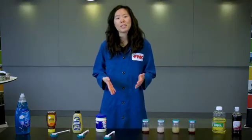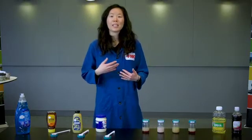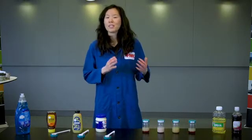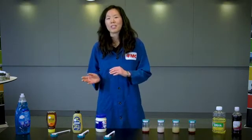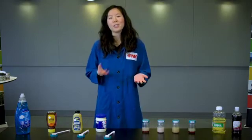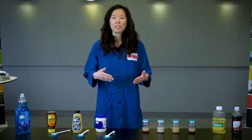This process is pretty similar to what I go through when I'm developing recipes at FMC. I'll make an experimental formulation, I'll test it out, and then try and do some experiments where I add some extra ingredients or take some out and continue to test them so I can figure out a recipe that I really like. So that's the end of our experiment today.